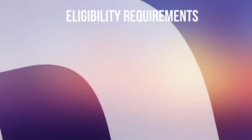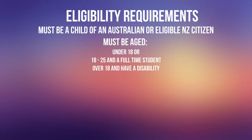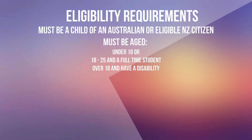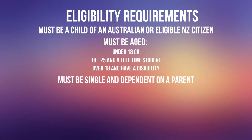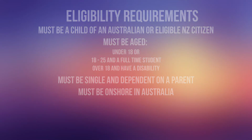To be eligible for this visa, you'll need to be a dependent child of a parent who is an Australian citizen, permanent visa holder or eligible New Zealand citizen. You must be under 18, or between 18 and 25 and be a full-time student and demonstrate financial dependence on the parent, or be over the age of 18 and unable to work due to a disability. You must be single and dependent on a parent. You must be inside Australia for the application and when a decision is made on the visa.